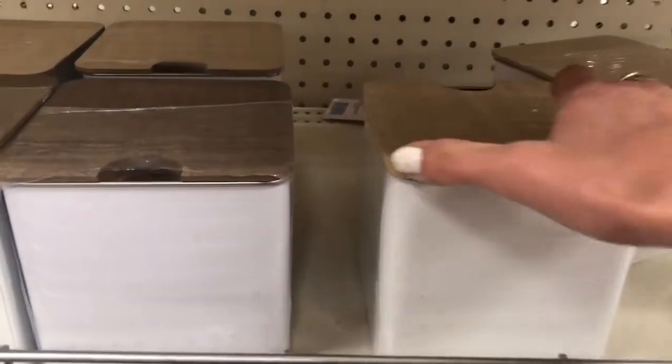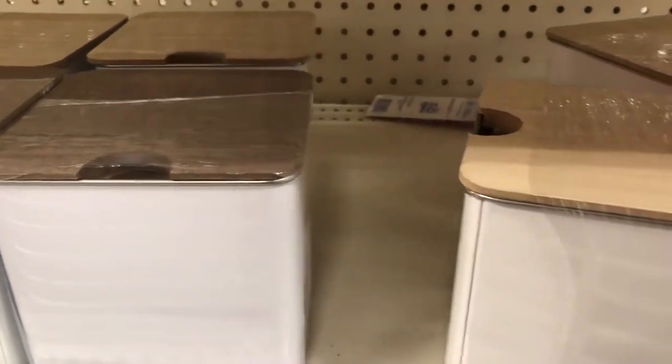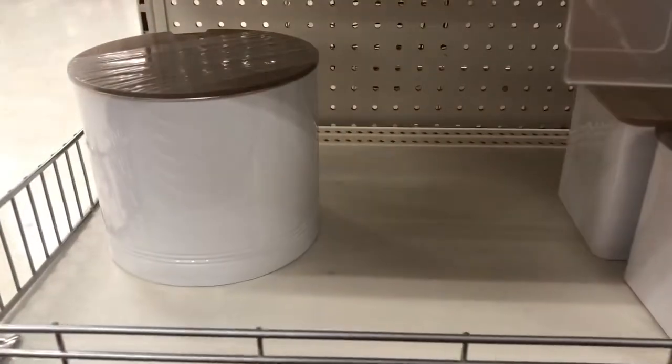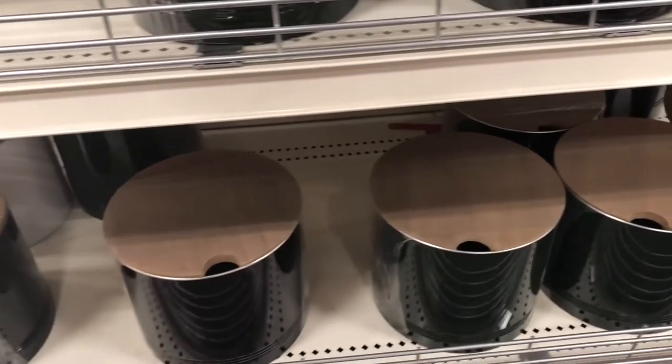Now, look at these canisters. Aren't those cool? So they're ceramic and then they have the wooden top, the lid, and those are $5. So I thought that was a really good deal for these. I mean, those are sharp. You could put anything in there. You can store anything in there. And they also had them in the cylinder ones. And guess what? They also have them in black. So I couldn't find the square ones in black, but they had a lot of the cylinder ones.